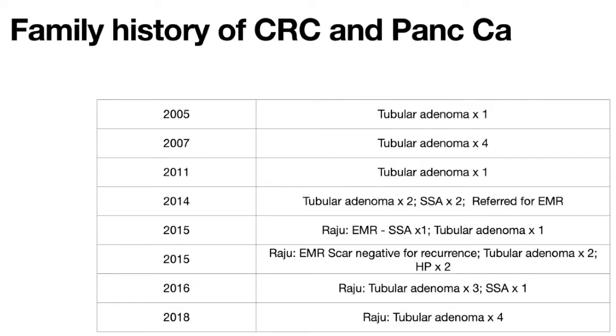Okay. And the differential diagnosis would be either a multiple colorectal adenomas syndrome, or a Lynch syndrome, or a MUTYH-associated polyposis, which could be likely given the older age, or a serrated polyposis syndrome because of simultaneous presence of several sessile serrated adenomas. So this would be my differential diagnosis at this point.